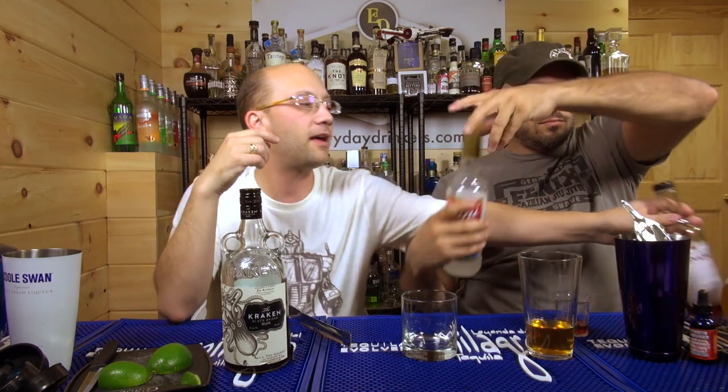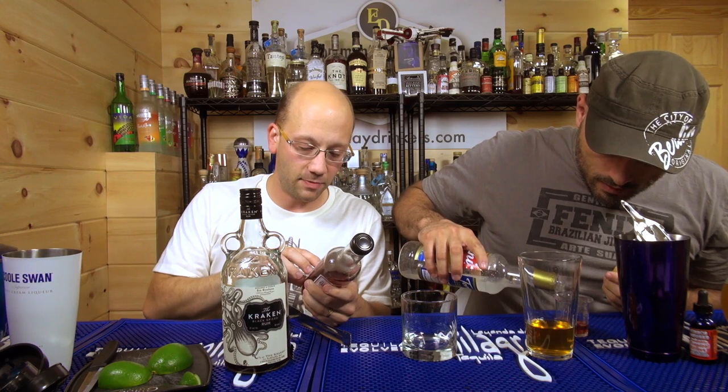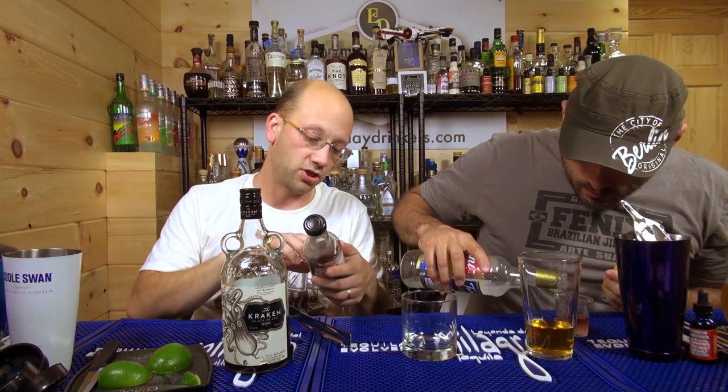Orange Curacao, because a lot of the Mai Tai recipes called for an orange Curacao. For the grenadine, don't use Rose's grenadine. Get something like this, or make your own homemade grenadine with pomegranates and simple syrup. This is as close to homemade as you can get, because it's authentic grenadine from Stirrings. We sell it on Awesome Drinks if you need it, and it's basically cane sugar and pomegranate. This is kind of where I wanted to go. I'm not looking for a rich, dark red color like a red Mai Tai. I was looking for more of the sweet component of the pomegranate playing off of a little bit of the horror of the Kraken.